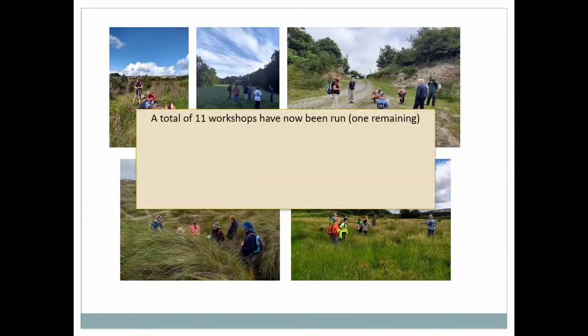So we ran 6 workshops last year and 6 this year, so 11 have been run so far. There's 1 more to go, which is happening next Saturday. So far we've visited 52 new rare plant populations, and 51 of them have been adopted.